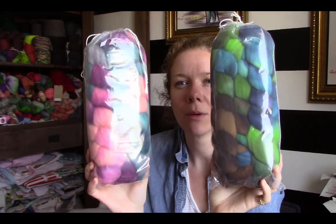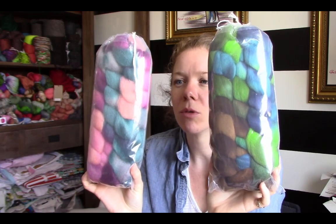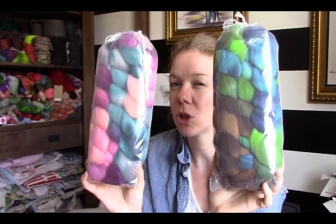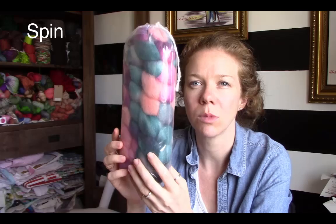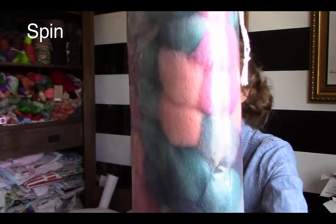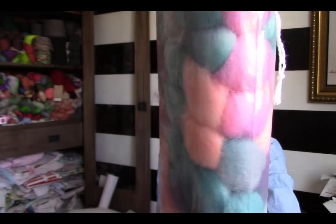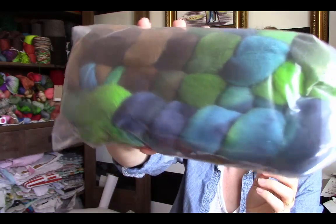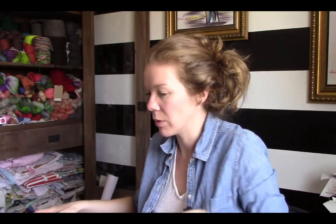And if I can, there we go, there's no shine on that there, that's better. Beautiful colors, and I'm just really excited, especially for the Cheviot, because I hear that this fiber makes a great sock yarn. So I want to try to knit some sock yarn with these, to make some hand knit socks. Browns and greens and blues. They're beautiful. They're absolutely beautiful.